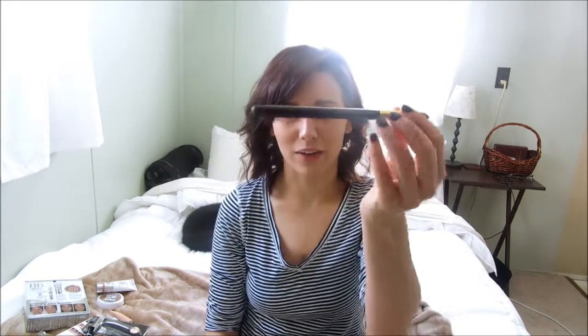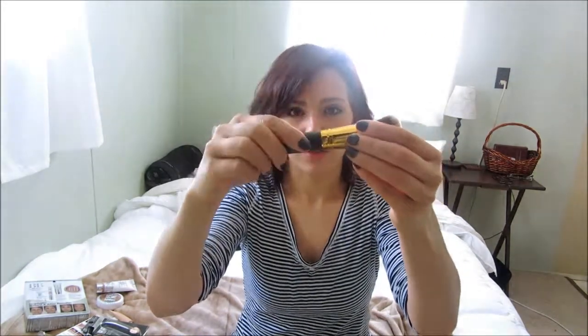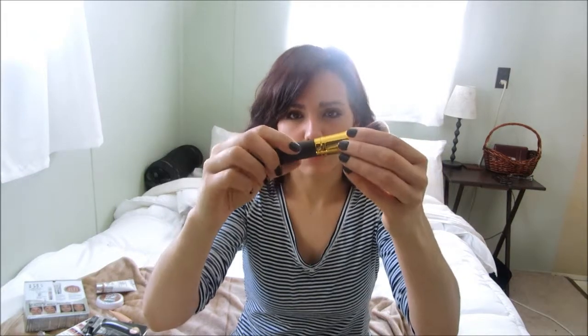They were from a brand I never heard of. They don't even have a brand on the handle. But I've been using them for almost a month, and they work really good. They're extremely soft. The bristles are really, really soft. The only thing is right here, they're going to need to be glued at some point. They're a little loose, but that's not a big deal. I've had e.l.f. ones that I've had to glue before.